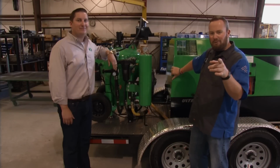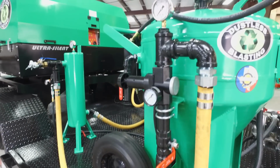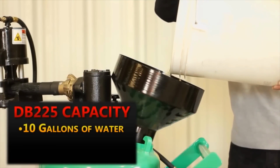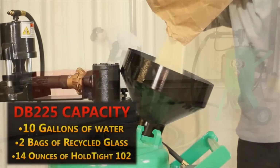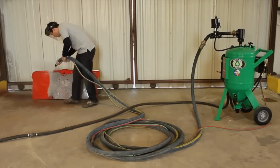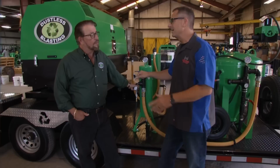Well, by now you at home and Zach have figured out that I'm not that smart a guy. I look over here, I see valves, I see plumbing, I see gauges. How does this actually work? Sure. Well, one of the huge keys to our success is the simplicity and reliability of our machines. All we're going to do is combine water, abrasive, and our rust inhibitor for blasting on carbon steel right inside the blast pot. And from there, the air compressor is going to do the rest when you go ahead and pull the trigger.